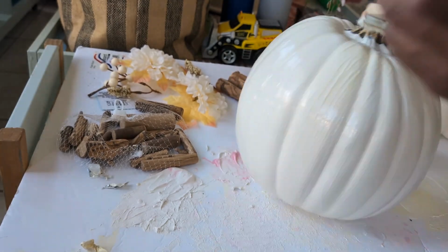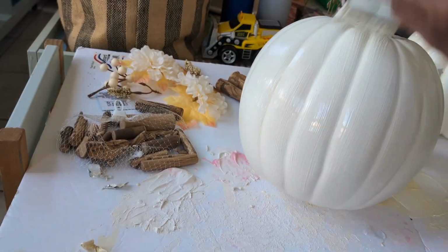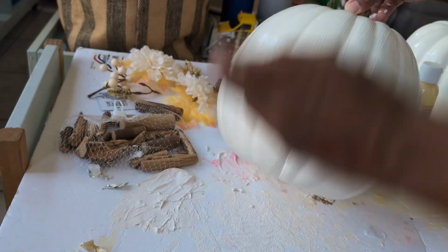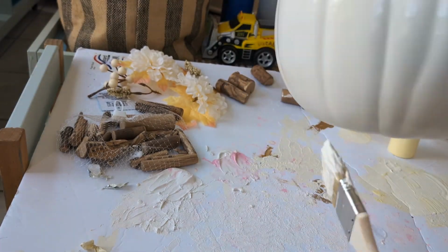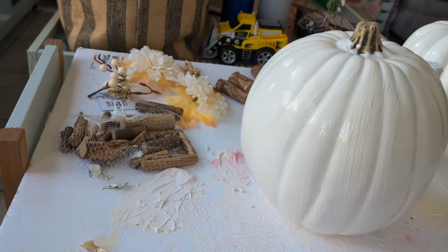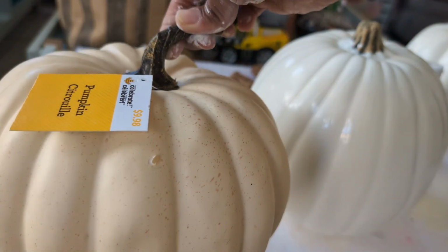But here I'm just using the exact same technique on this pumpkin that I used on the previous big one, but you can't really tell on camera. This was sort of like, I'm gonna say, an ultra pure white. So if you're wondering, why are you painting it? It looks exactly the same. It actually was more like a pure white.